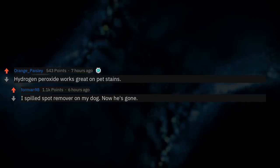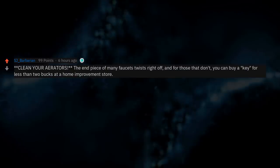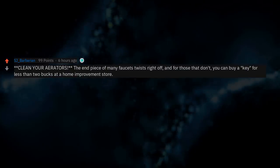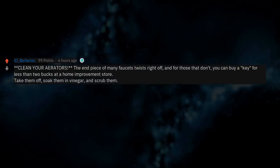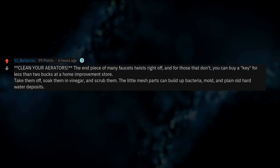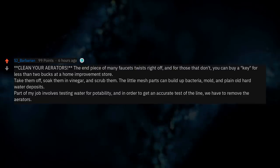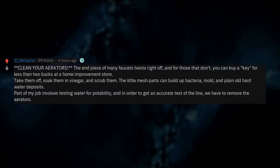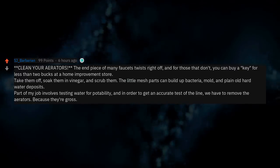Hydrogen peroxide works great on pet stains. I spilled spot remover on my dog. Now he's gone. Clean your aerators. The end piece of many faucets twists right off. And for those that don't, you can buy a key for less than $2 at a home improvement store. Take them off, soak them in vinegar, and scrub them. The little mesh parts can build up bacteria, mold, and plain old hard water deposits. Part of my job involves testing water for potability, and in order to get an accurate test of the line, we have to remove the aerators, because they are gross.